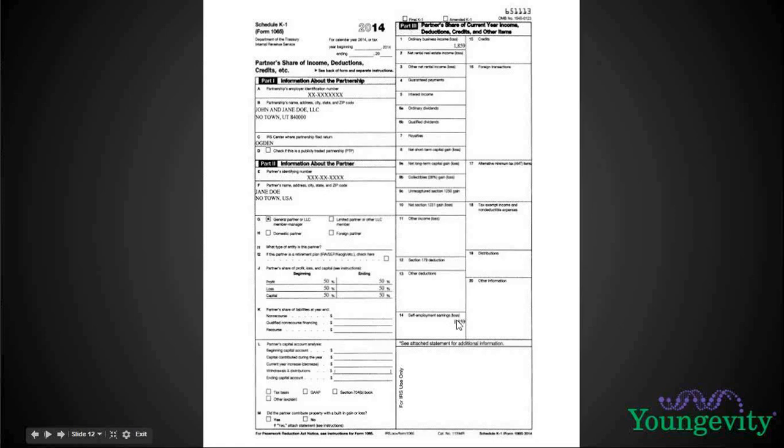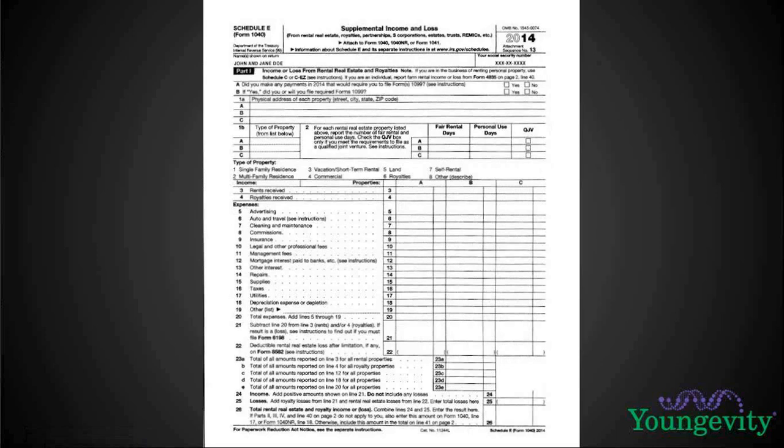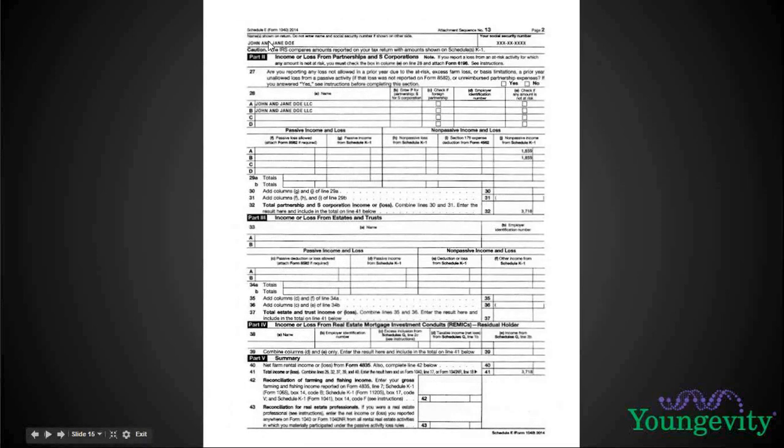The reason for that is, once again, you'll have to pay self-employment tax from the K-1s. In this situation, you'll have a K-1 for Jane Doe and for John Doe. Those K-1s get added together on Schedule E for Form 1040. They're on the back side, or page 2 of Schedule E. If you will go to Part 2, under line 28, you put down each person that's involved, the amount they earned. It totals out to be 3,718.